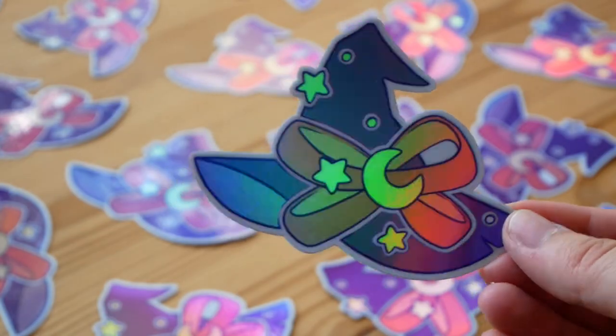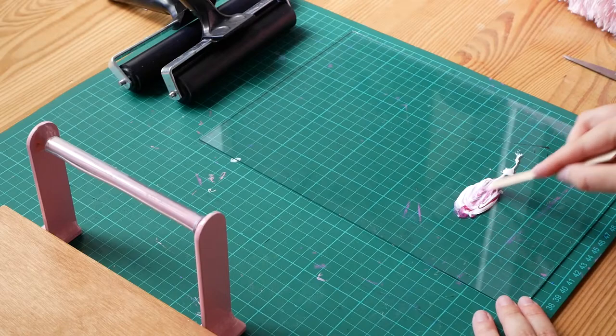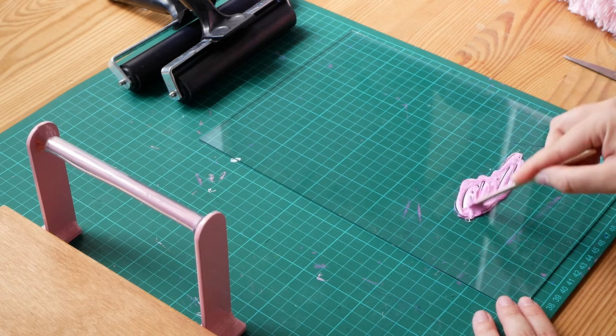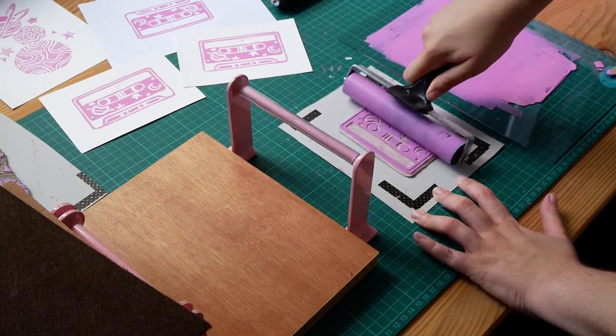As always, I'm making them printed by sticker mules and I'm really happy with the result. I hope you will like them as well. Then, in order to have everything ready for the shop update, I'm also printing some lino printed thank you cards. I'm adding a little linoprint card in every order to put a little thank you note.